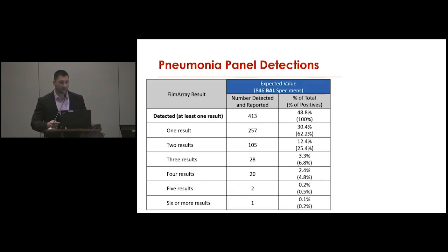When we look at just what was observed by the pneumonia panel, and this is all detections, bacteria, viruses, and atypical bacteria, we can see in BAL specimens that of the 846 BAL specimens, there were 413, or almost 50%, that had at least one analyte detected. And in this sample set, there was one that had 6 or more analytes. So that's kind of expected in these pneumonia specimens. They're full of a lot of organisms.